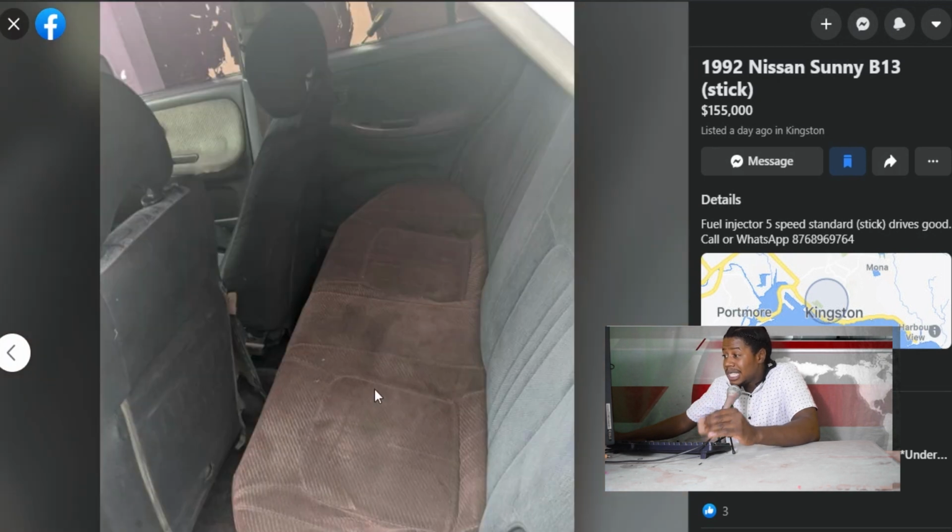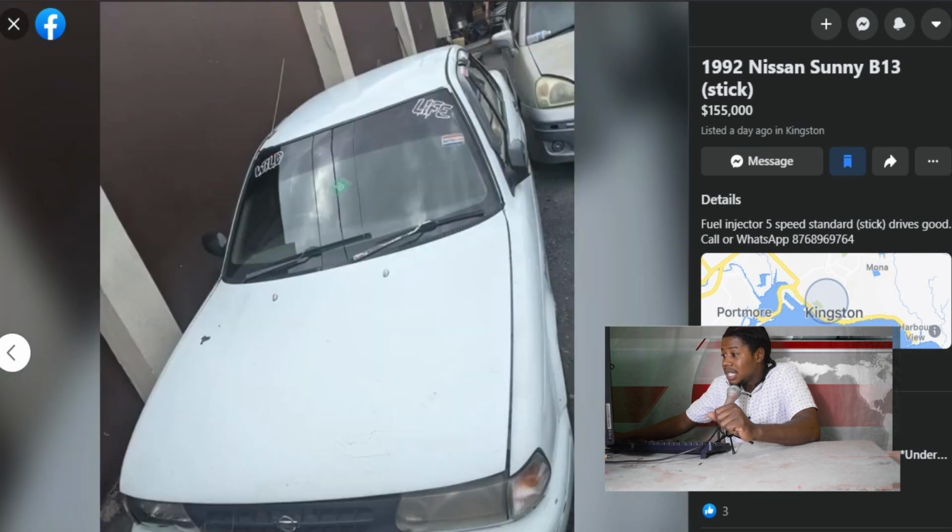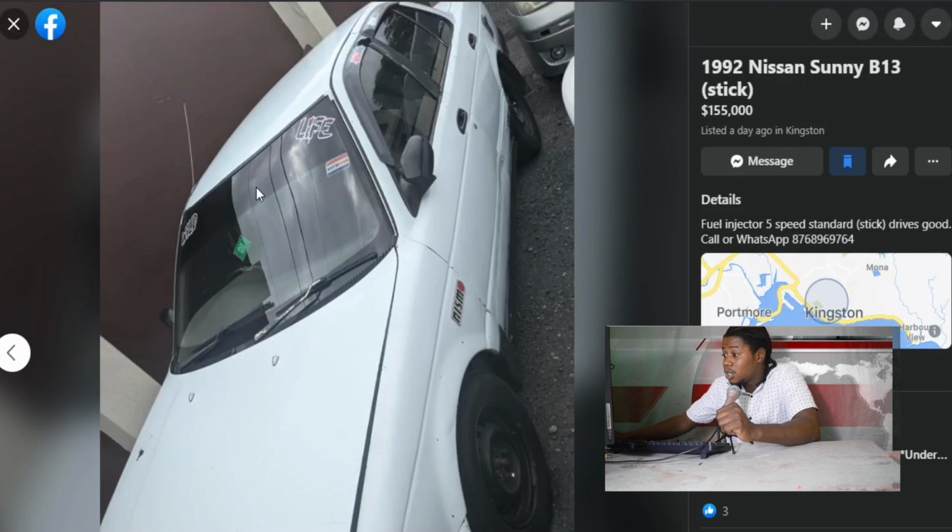And the back seat looks like it's been replaced, because you can see the back seat here doesn't match the other seats in the car, so you can see that seat has been replaced. The front of it, the headlights are a little bit faded too, and it looks like one of the headlights has been replaced. You see? So yeah, the person did not post any more pictures, so we're just gonna move on to the next one.